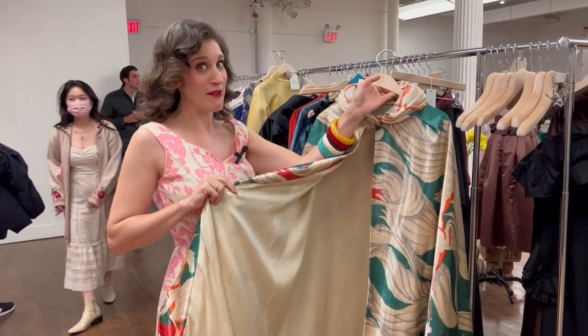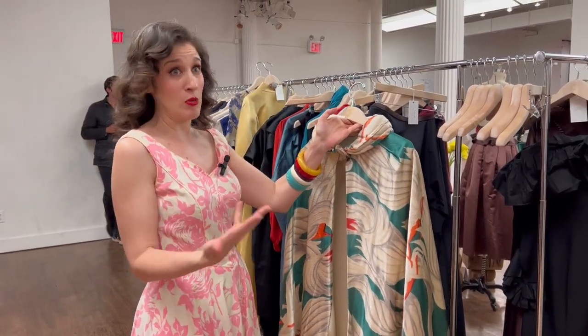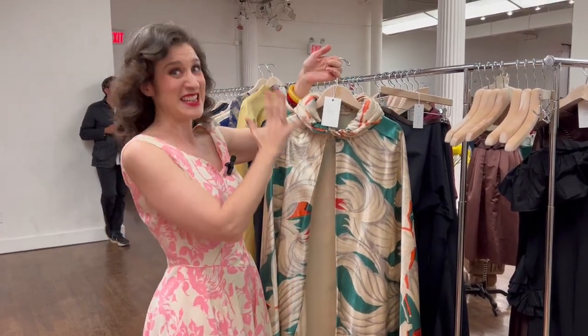This makes me think that it was never worn. It was probably worn maybe once and then it sat in a closet very well kept. Taken care of. I wish I could take this baby home with me. I don't think it's in the cards today, but it's beautiful.